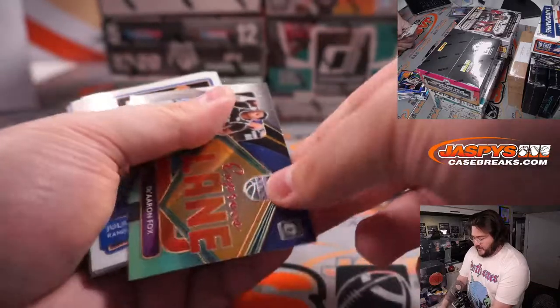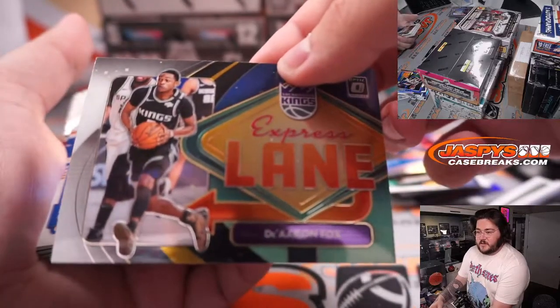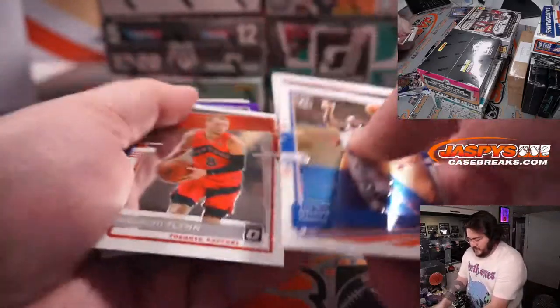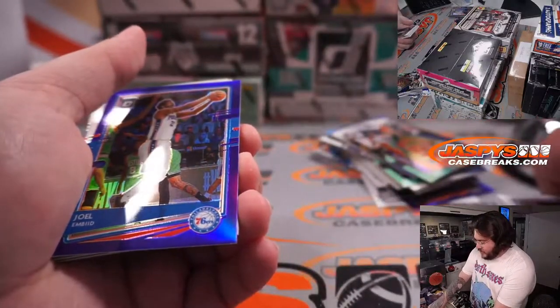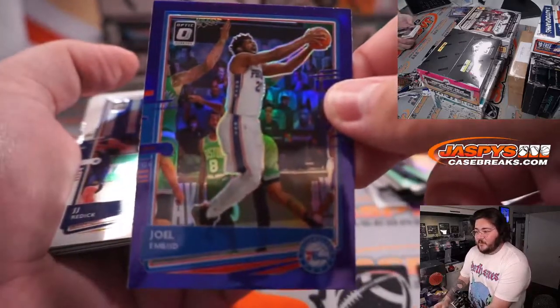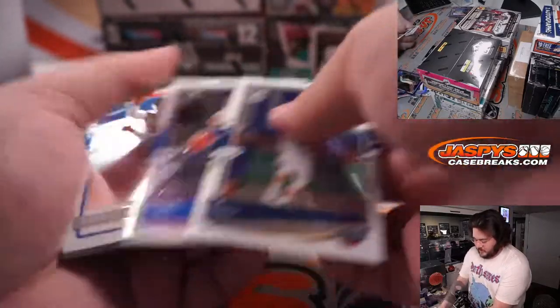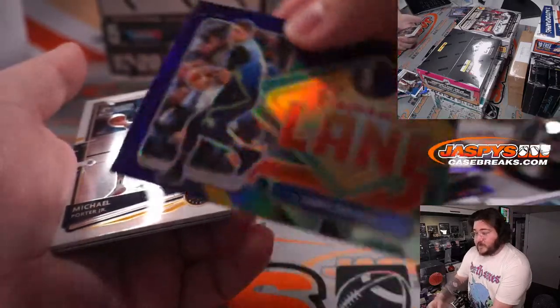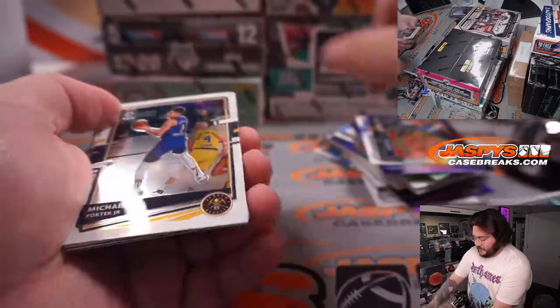Patrick Williams, De'Aaron Fox, Express Lane. Yeah, Nick is making me look good. I appreciate it. Purple Joel Embiid. Sadiq Bey, rookie. Purple Luka Doncic, nice one there. Express Lane.